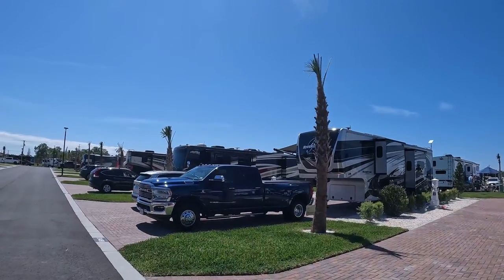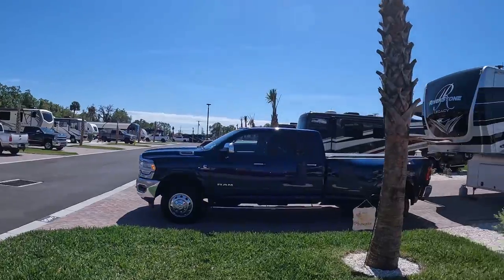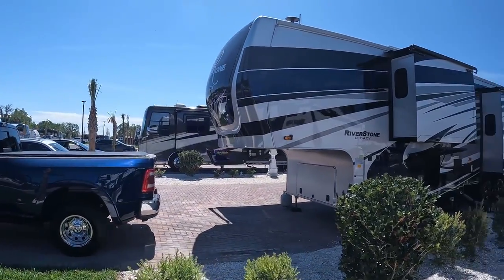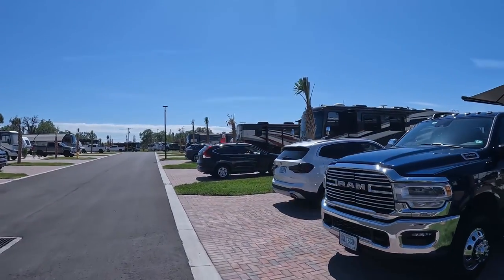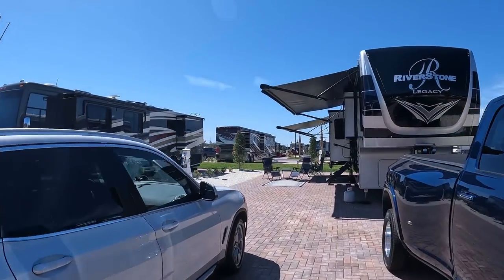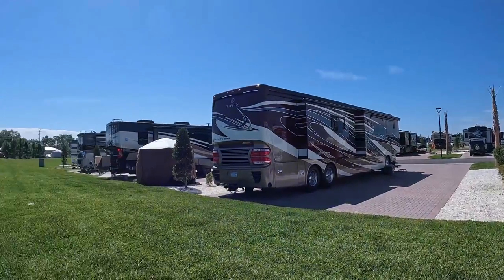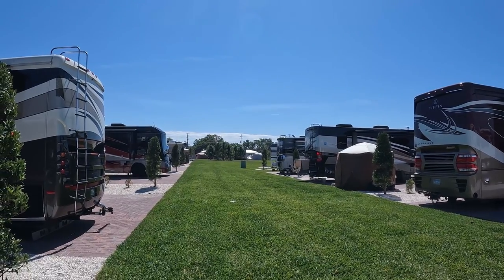So you can see, I've got my truck here. Enough room in front. I've got room to get between it and the fifth wheel here if I have to get back into the utility area. I have our other vehicle there. And then there's plenty of room. We've got a table out here, some lounge chairs, our grill. Here's essentially our backyard. And a lot of people here have dogs and they let their dogs go out here.